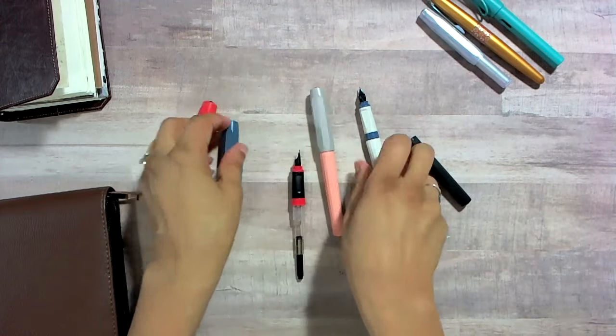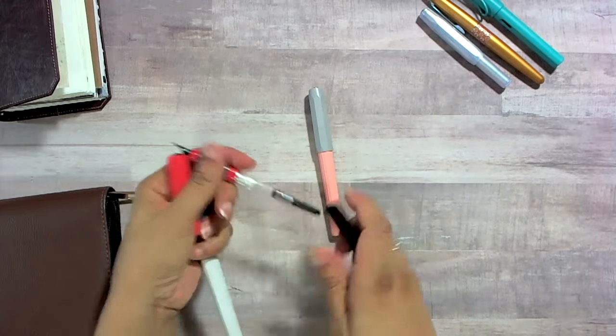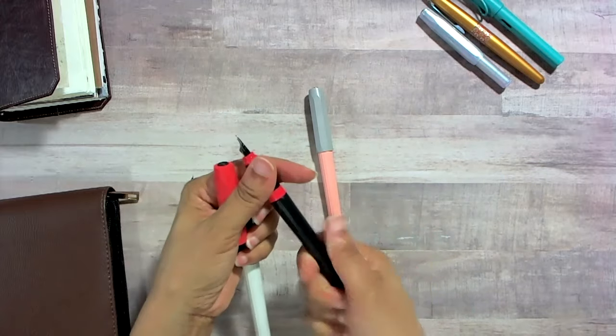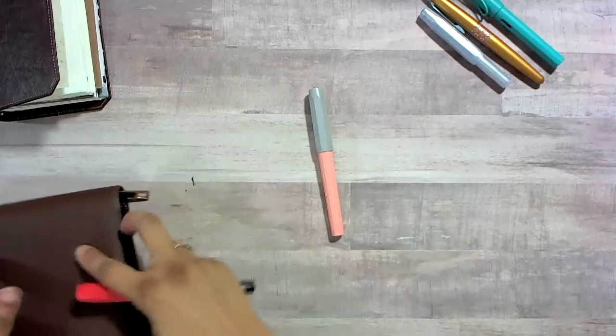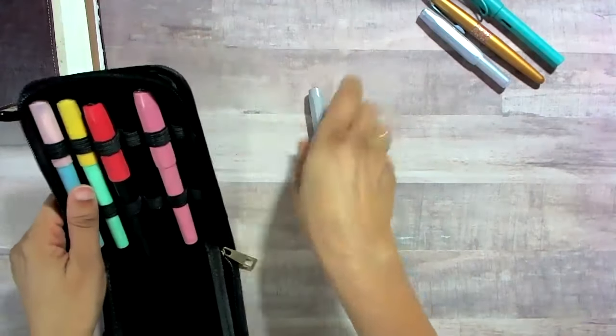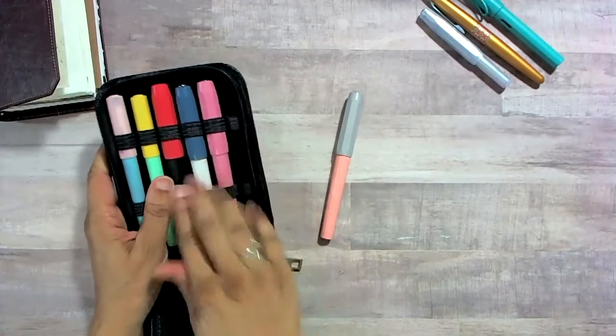And this is the Kaweco Perkio. I'm just going to put all these back together, and then I'll talk a little bit about this pen. I really like this pen. This is actually my favorite one, this little pink and black one. That's the one I'm working with. These are awesome little pens, and I really love them.